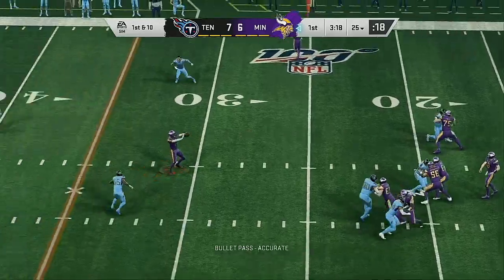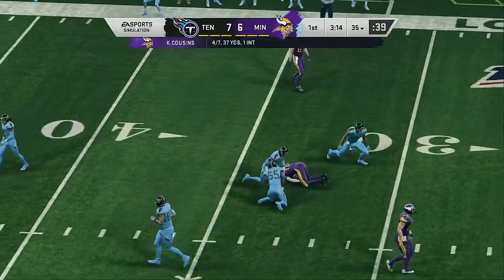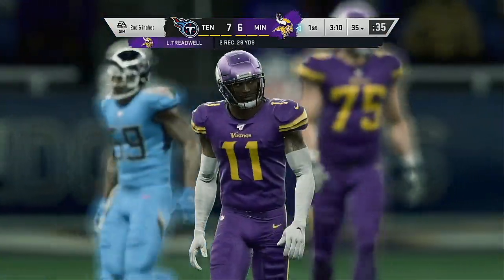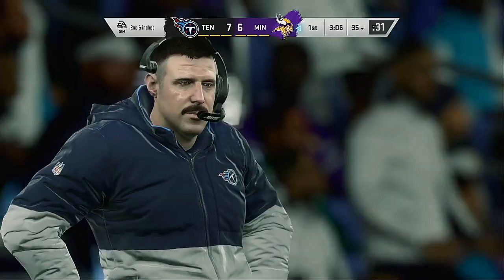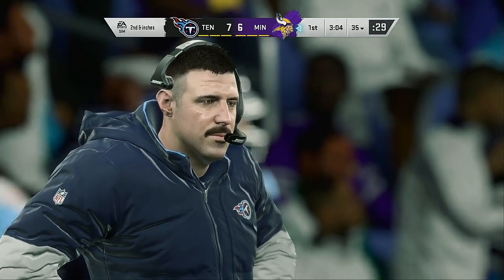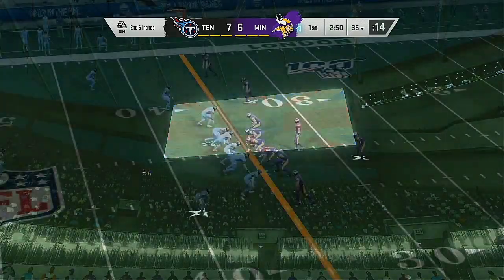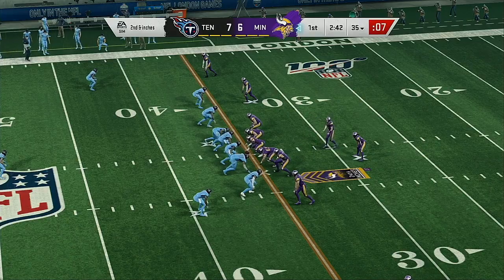Back to it after the pick six. Cousins completes it to Treadwell. 10 yards on the pickup there, and it'll be second down. Still a few inches short of a first down as they come up now on second down.